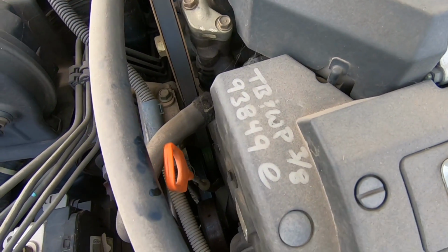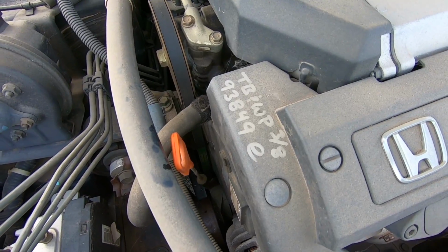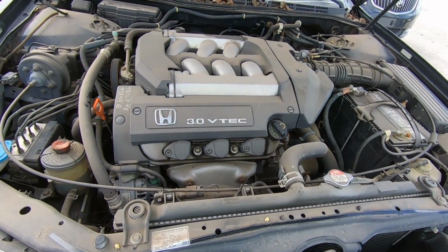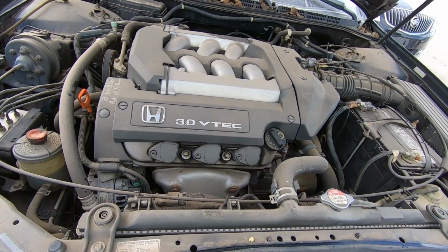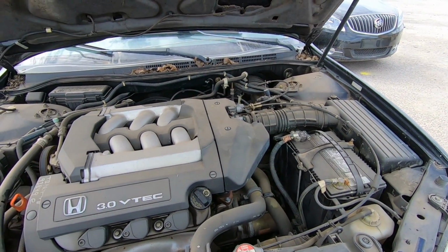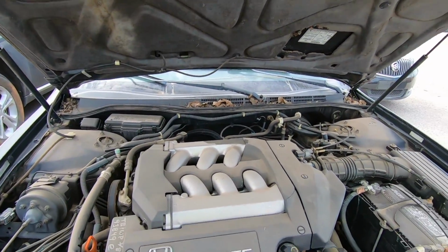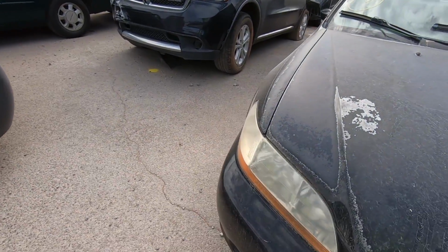The timing belt and water pump were replaced at 93,849 miles. Okay, so with 175,000 miles on it now, it's coming due, I would say, for another timing belt. The oil looks good. The transmission fluid looks good. I mean, everything on this car looks to be in good shape.